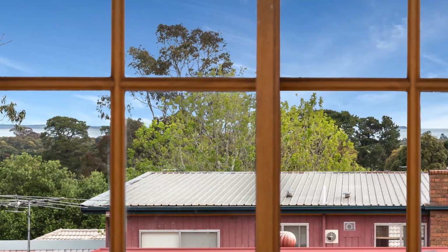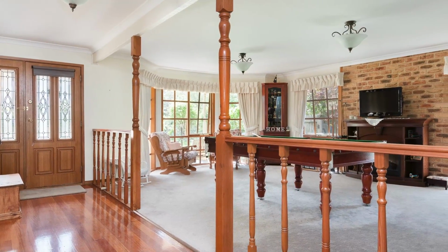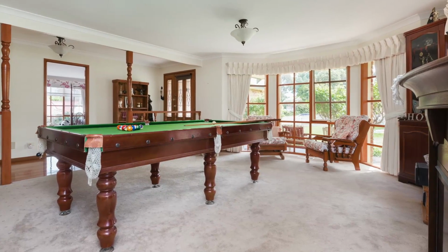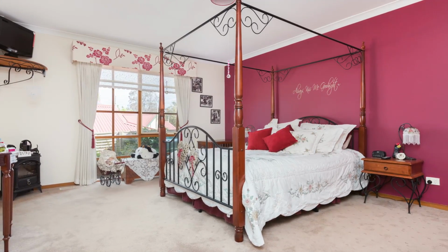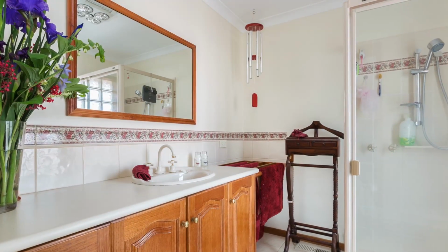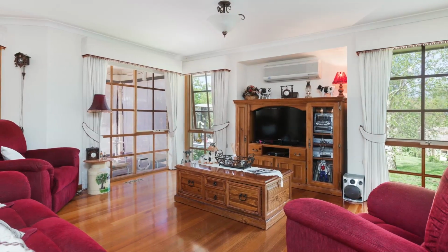Upon entry, you're welcomed into a living area of grand proportions to suit the biggest of seasonal gatherings, with polished hardwood flooring, quality light fittings and curtains, as well as near new carpets throughout. A huge master bedroom with king-size walk-in robe, full ensuite and huge fourth bedroom or study completes the ground floor accommodation. There is also a large laundry with loads of storage cupboards and downstairs powder room.